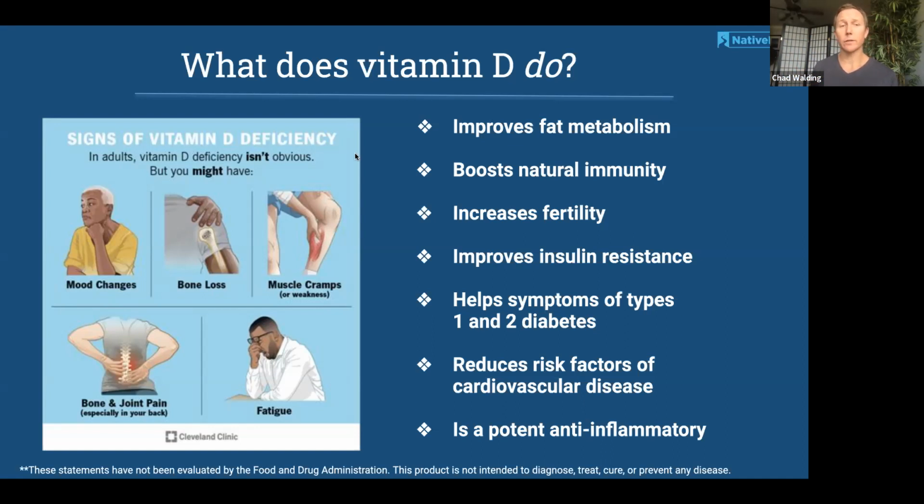So how can you tell if you're vitamin D deficient? Lots of different ways to tell here. And one of them is mood changes. If you're someone who one second you're happy and then you're angry or sad, or you deal with anxiety, depression, bipolar, things like that, ADHD, those are all signs that you don't necessarily have an SSRI deficiency or serotonin deficiency. It could be that you have a vitamin D deficiency.